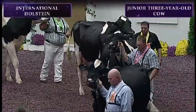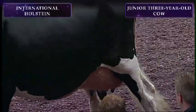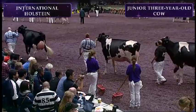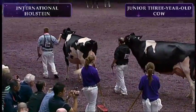Taking nothing away from the cow in fourth, she's a beautiful uddered cow, a cow that's really stylish when she's out on the move. You love the cleanliness that she has the whole way through. Just a little freer moving for me on her hind legs today than a real silky dairy cow we have coming here in fifth. Cow in fifth, another cow who excels in mammary system.